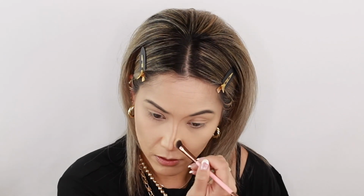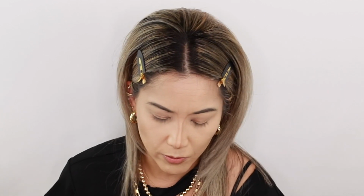So the closer the lines are, the more pinched in your nose is gonna look. If you want your nose to look wider, maybe your nose is just really narrow, you'll separate those lines even more. And then what you can do, let's try the KKW one. I like the lighter Beauty Bay one too, but since this came in the little thing, let's try the KKW one.